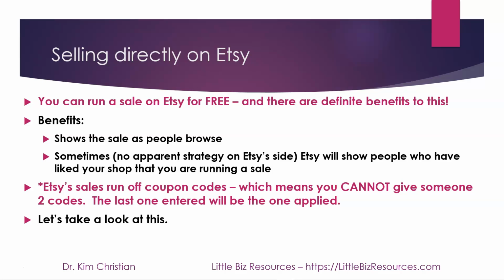But there are definite benefits to running the sale on Etsy, right? So these are just a couple of them. There might be more that I'm not aware of, but these are the ones that I have noticed that are the primary benefits. It shows the sale as people browse. So as they're browsing through the listings, they're going to see that yours is on sale versus somebody else's who is not. And I should qualify this that sometimes, right? Because what I see today and what I see tomorrow are frequently different, and what you see and what I see might be different. So some people are going to see the sale. So that's a benefit of it.